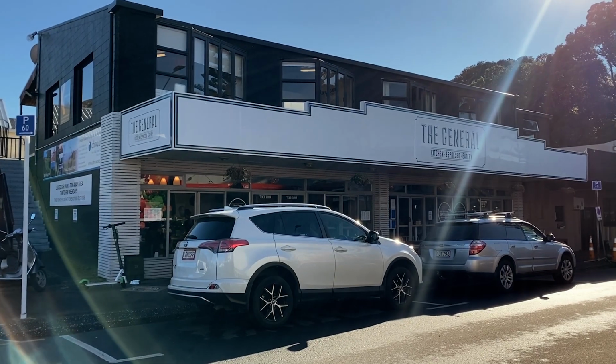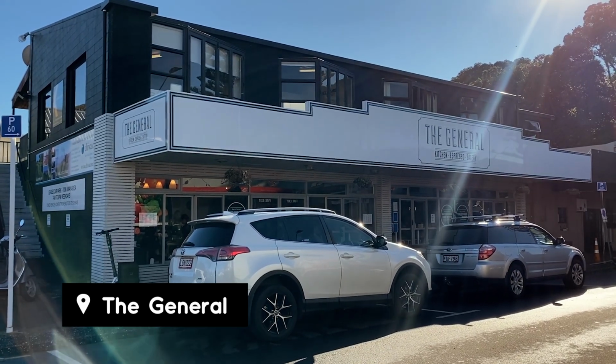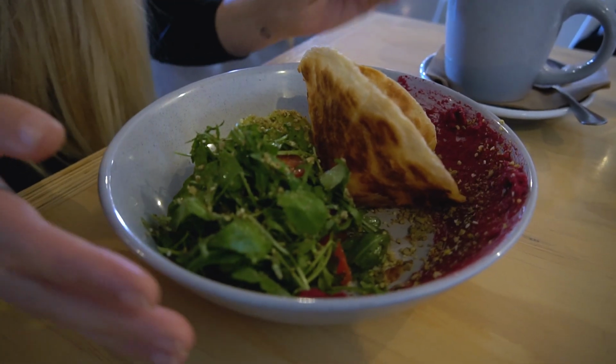Good morning, you guys. We have come for breakfast here to the General. Now this is part of the Dine on a Lime that they have going on in the region, where you can take your own DIY foodie trail tour on a lime scooter, which I think is just amazing. So definitely check that out if you're coming here. There's some really great budget friendly bites on there too. But we have gone straight for breakfast.